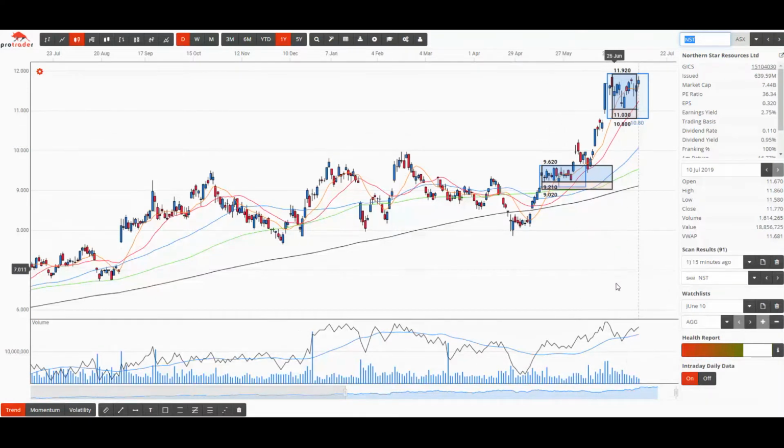And so there's certainly quite a lot of gold stocks sitting in boxes at the moment. I'm just going to mention this one now. I might mention a few later if we have more time, all right?